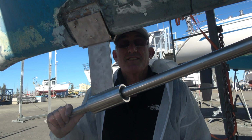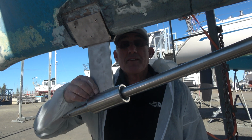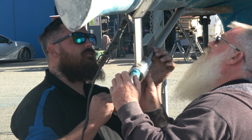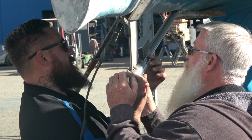The prop shaft is finally in. It's sealed at the other end. We're just making this new bearing. So the next part of this little prop shaft development is welding the bearing that holds exactly behind the prop in place. Kent's doing a fantastic job.